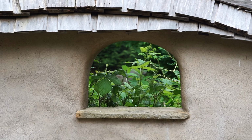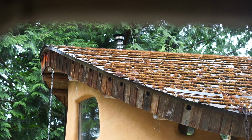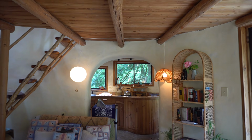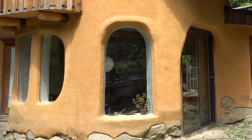Cob is a really great material because it's very sculptural. It's very fluid. You can turn it into anything you want, essentially, and it's also built up in a way that it becomes one monolithic material. So that gives it a lot of strength. So you can use it for all sorts of different structural elements. And because you can shape it into any form, you can make curvilinear shapes, which are a lot stronger than rectilinear. So that gives it a lot of different capabilities as well. But you can definitely use it to support roof loads, snow loads. You can make arches, you can make round windows, you can make arched doorways.